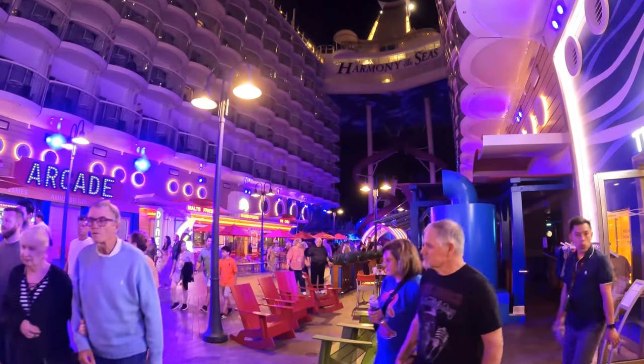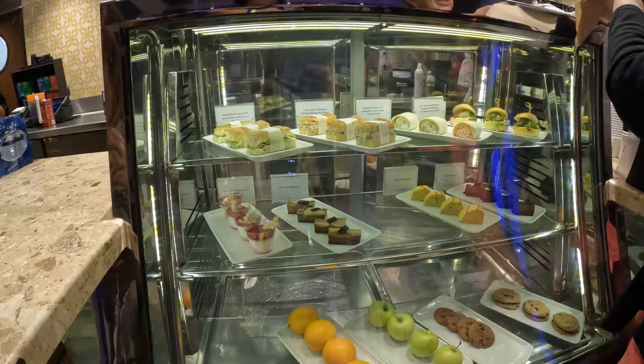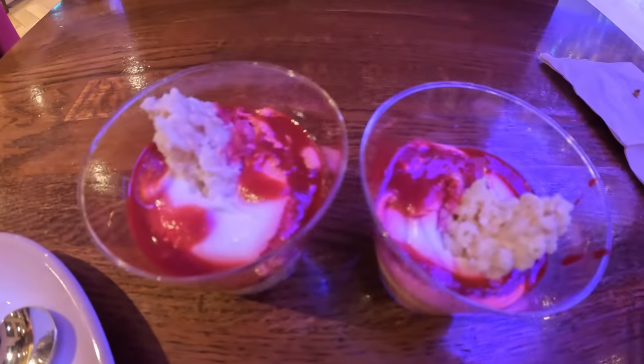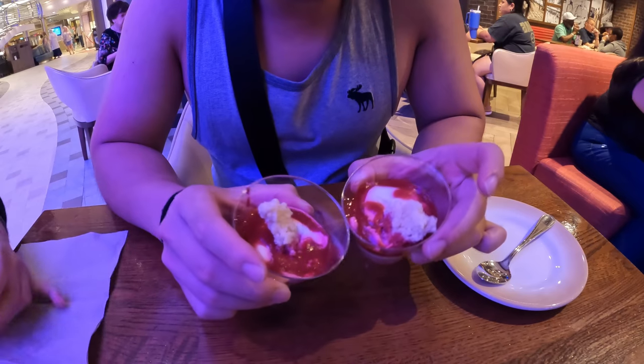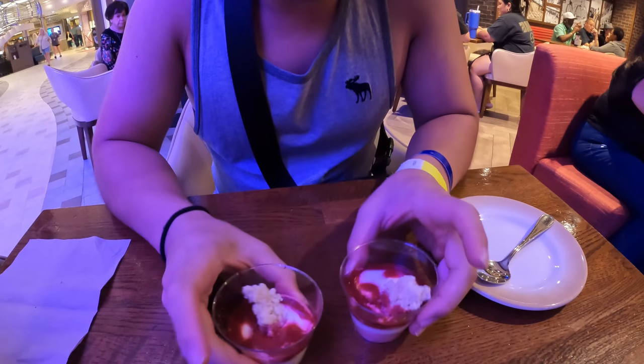I know we already watched the Fine Line Aqua Show, but I just had to watch it one more time. And when the food is included and open 24 hours, I also had to eat a late night snack before bed. So we just finished watching the Fine Line Show in Nagla Theater. Now some late night desserts.